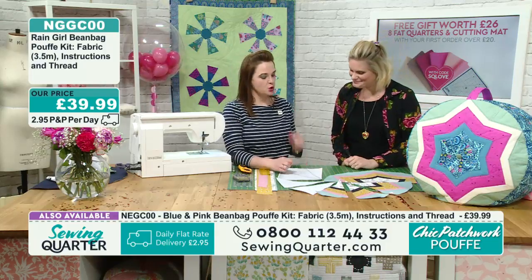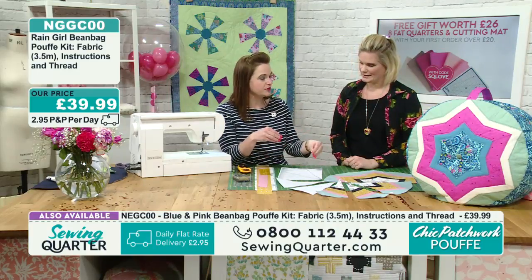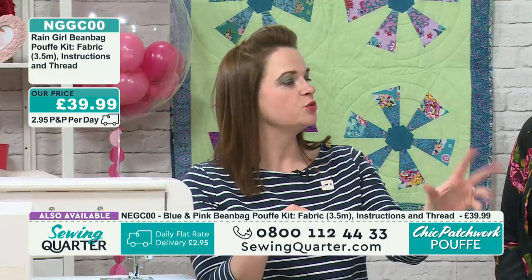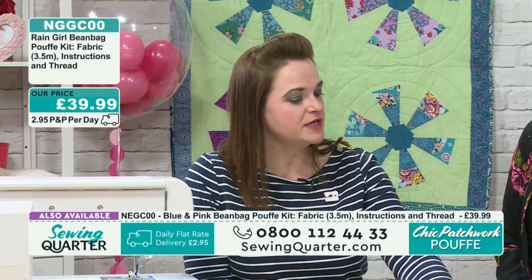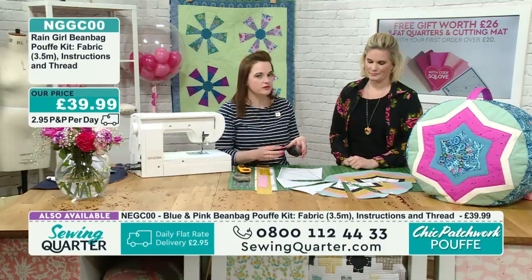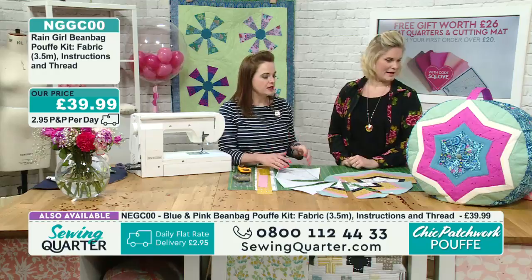So you can play around with the fabrics in terms of their placement. You're restricted as to which 2 are on the side and the base, but in terms of the segments of the star in the middle, you can play around with however you want those to be. As ever, we've matched the colours beautifully. Yeah, they all coordinate really nicely together.